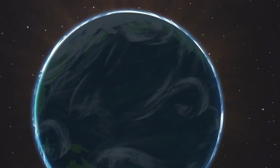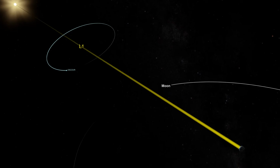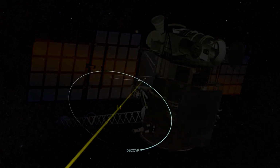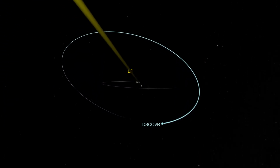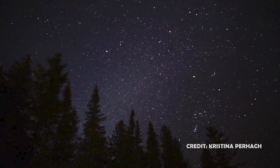The next instrument that we know to measure the CME is the DSCOVR spacecraft, and that's about 1 million miles away from the Earth. So it's about 30 to 45 minutes before those charged particles hit the Earth. So we're missing data in between, and that can make the forecast extremely difficult, and sometimes we can have a busted forecast like we had this past weekend.